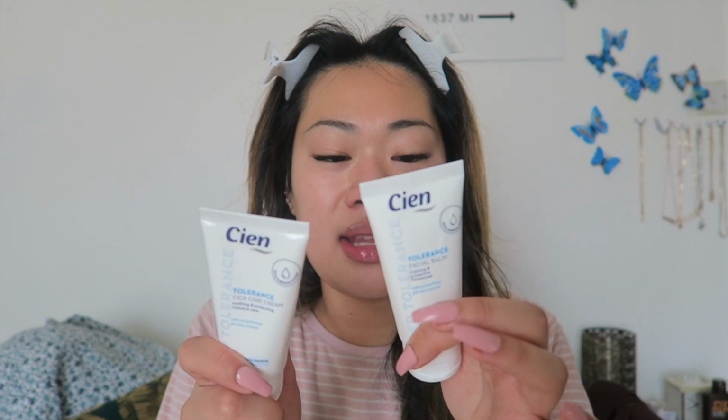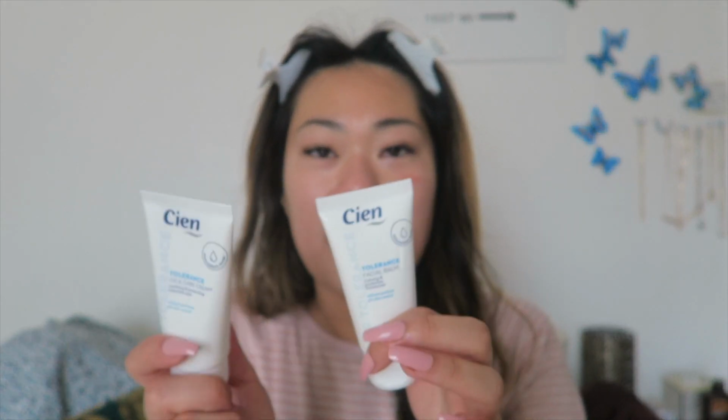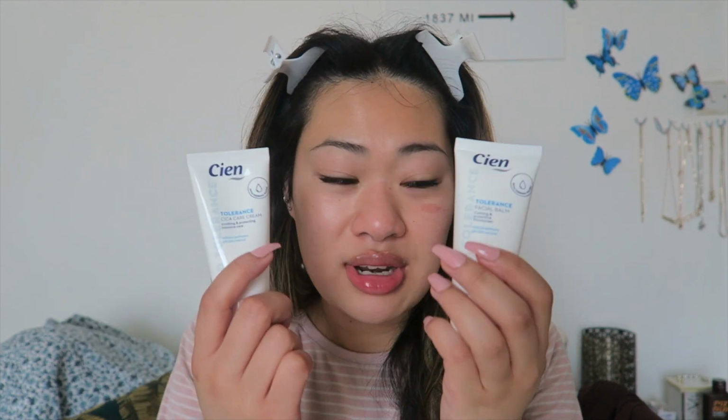I highly rate these. I think they're really, really good. And I will be buying loads more. I didn't have time the other day to pick them up, as I said I would. But if I see them, I'm going to buy a bunch of them because they work so well on my skin. I really like them.